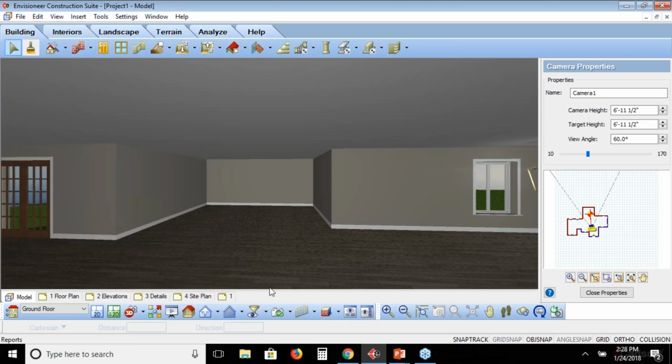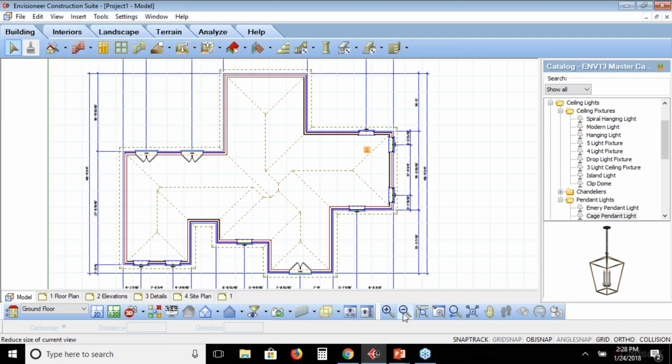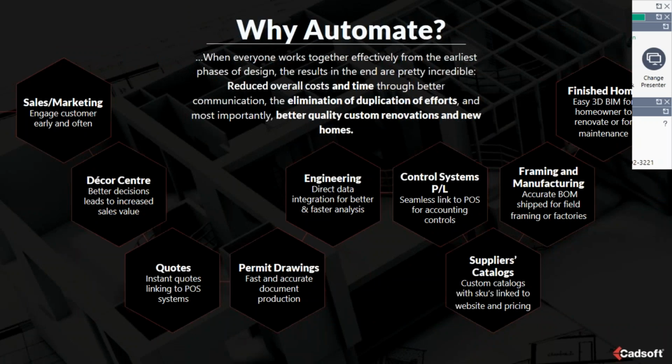So I just wanted to kind of give you that rundown that we all have created and done 2D models, adding on our dimensions and putting on all the information that we need for permits. And I'm sure many of you are using 3D models, but are you taking that BIM information and really using it throughout the entire process? So I'm going to go back to my PowerPoint, and in there we'll continue on that discussion of BIM. So why automate then? We've talked about the benefits.